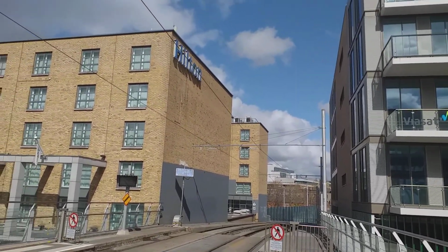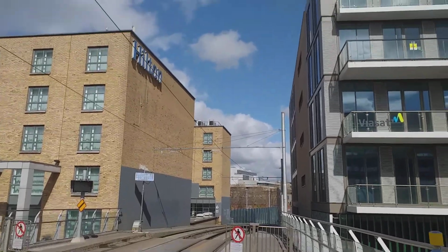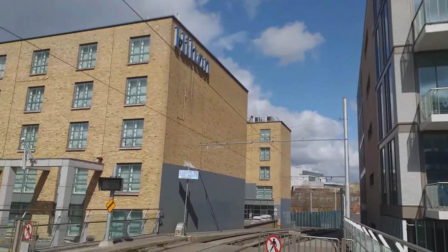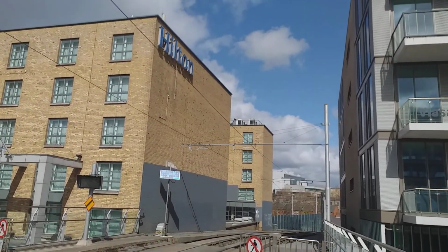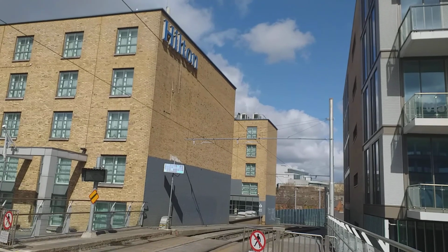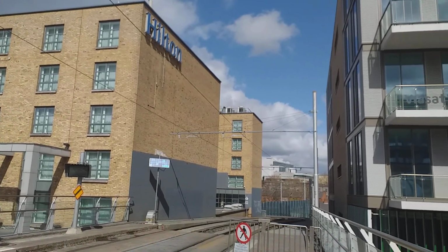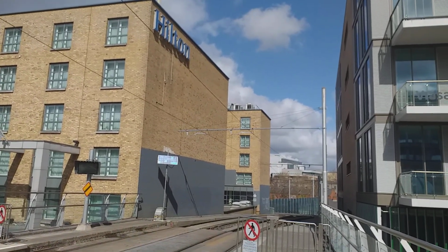There are two bridges, Harcourt Road Bridge and Adelaide Bridge, and the original terminus was at Harcourt Road when the line opened in 1854, and then it was extended out to Harcourt Street station in 1859, which I'll move down to in a while.